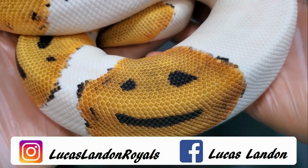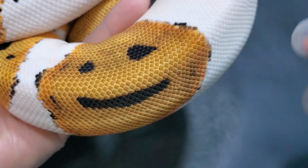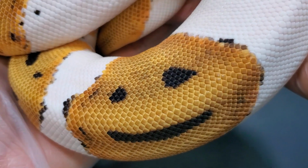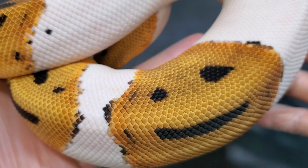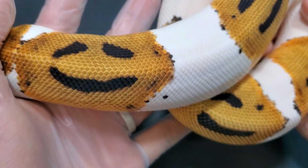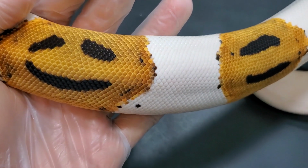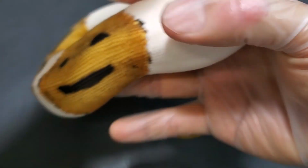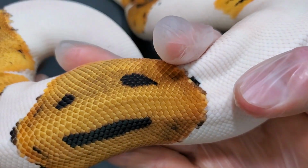This is what I'm talking about. I mean, this looks more like a jack-o'-lantern than anything else. It's got the eyes. It's got the mouth. Some people call this the emoji pied just because it has a pattern like this that looks like an emoji. The thing unique about this animal is that it actually has two. So which one do you think looks more like a jack-o'-lantern? This one, where the eyes are kind of drooped down? Or this one, where the eyes are a little bit smaller?